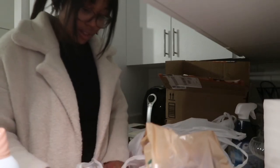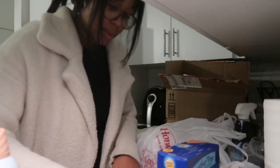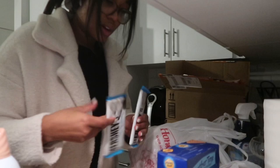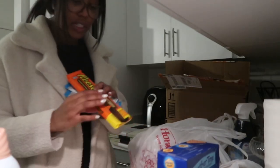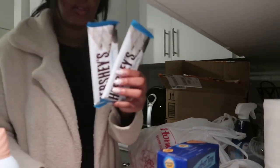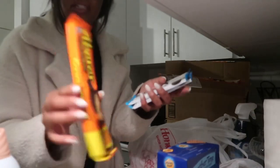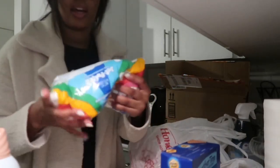And speaking of marshmallows, I decided to get some stuff to make some s'mores dip because I love s'mores. My sister made s'mores yesterday, which is so funny, but it's trending on TikTok to make s'mores dip. I love s'mores dip, but I wanted to try a different variation from the regular milk chocolate. So I always do s'mores with the white, with the cookies and cream one, because it just tastes better to me. But I got Reese's cups too, because I thought, why not try some different stuff?